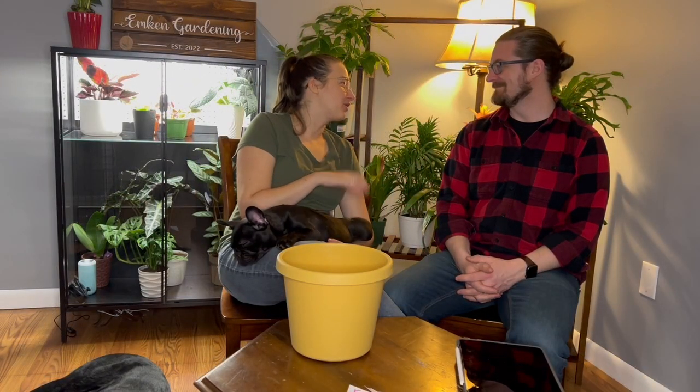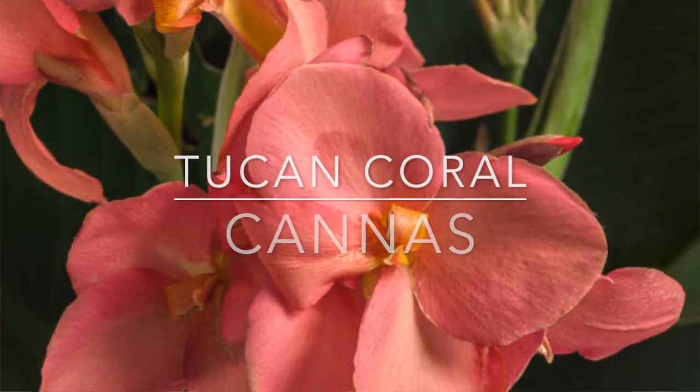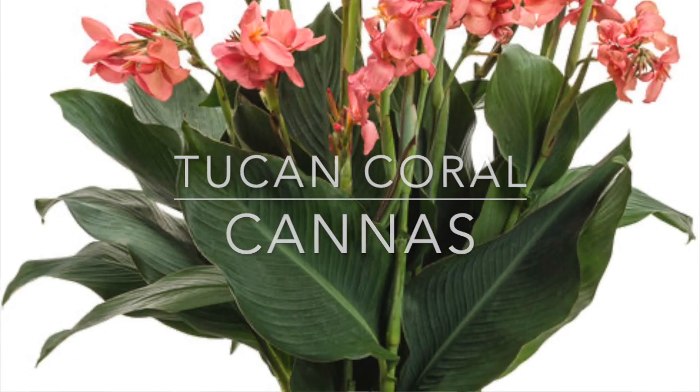Full sun perennials. Hey, how about that? Hey, I remember another full sun annual. It's the toucan coral cannas. Yeah, those are really beautiful.